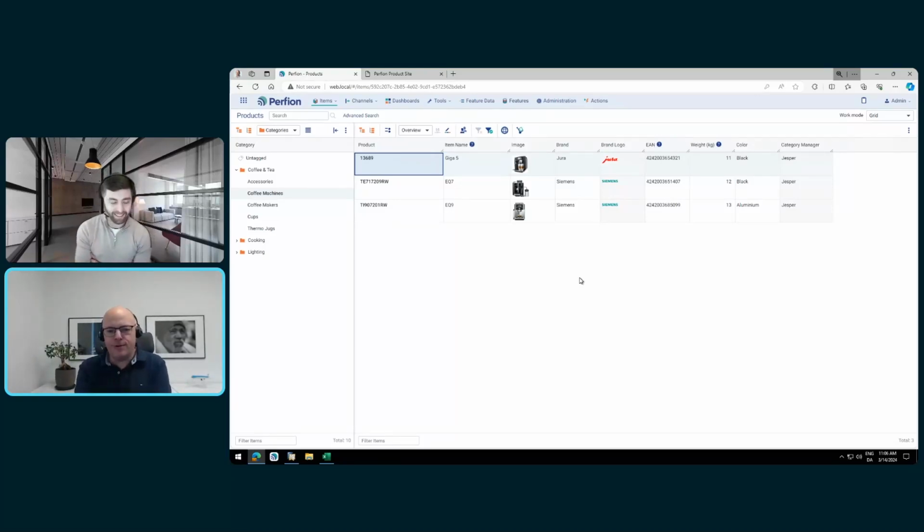So yeah, I will show you Perfion here, and I'll show it live. So what you see on your screen now is Perfion. That's the web client where your customers could maintain their product information. And what we see here in the main view are the different products. Here on the left side, I have my categories, various category structures. I also have some task lists and some search capabilities in here. And then I have a lot of stuff up here in the menu where I can do various stuff.